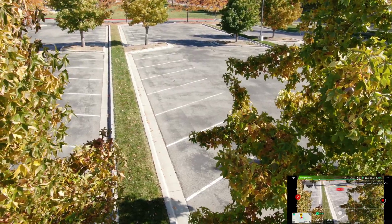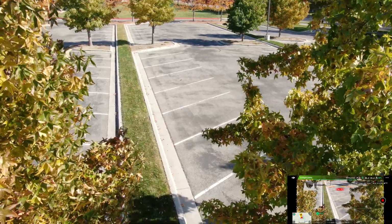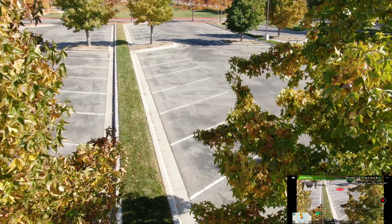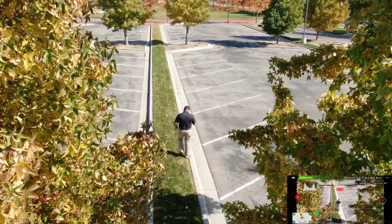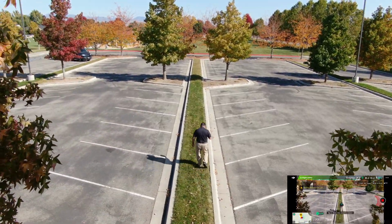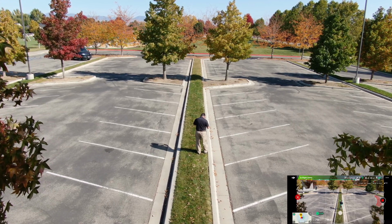Yeah, so it lost me there between those trees. I'm gonna walk back under it and see if it can catch me again. Yeah, so, whoop. I think that was my fault. I think I double tapped it again.